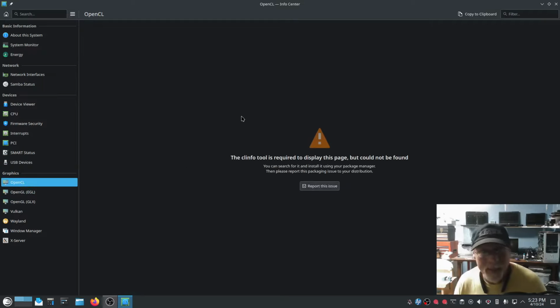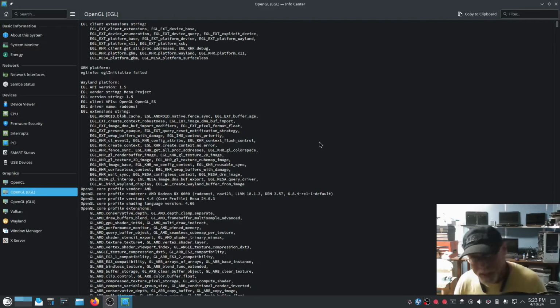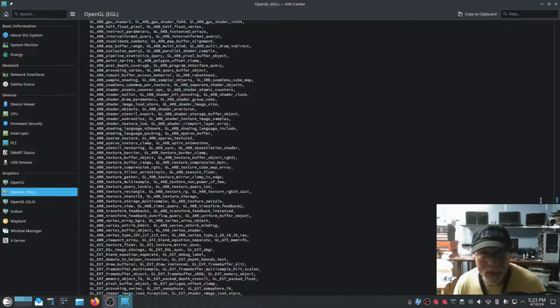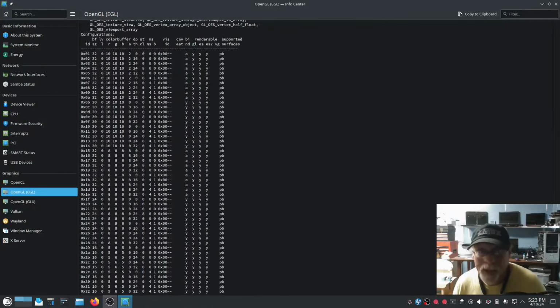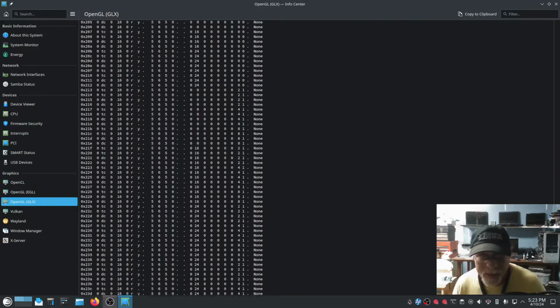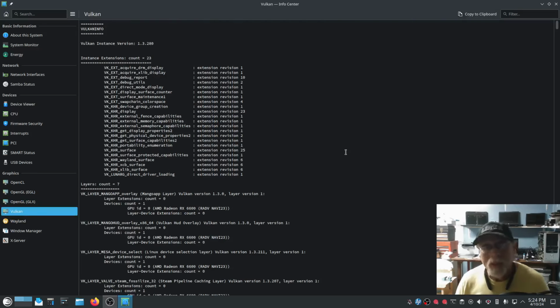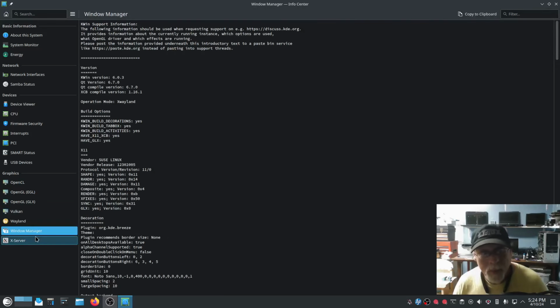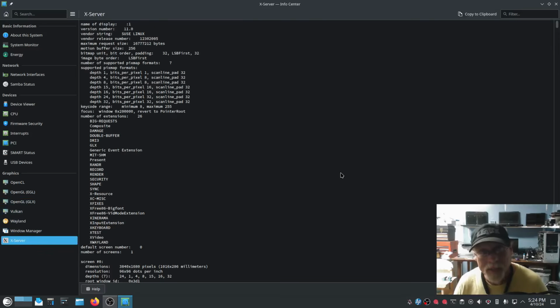OpenCL, the tool is not in there. OpenGL, there's your information. This page is long. Holy smokes, this page is long. Again, information I have no way to process in my brain. The OpenGL GLX, there you go. Not near as long, but still more information than I can handle. Vulkan, same thing. Vulkan is cool. Vulkan is awesome. I appreciate the Vulkan developers. But yeah, Vulkan, Wayland, Window Manager, which in this case is KWin, of course, and X server. The Info Center on KDE 6 is just mind-blowing. It's awesome.